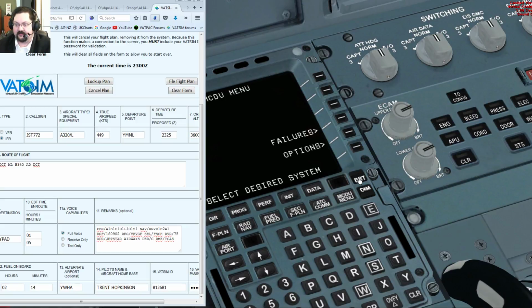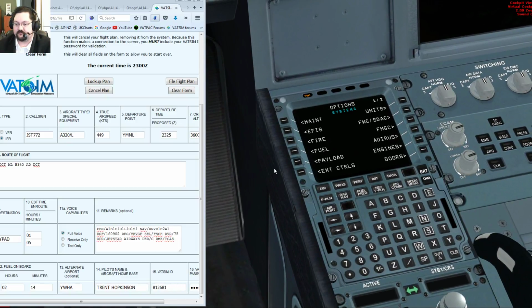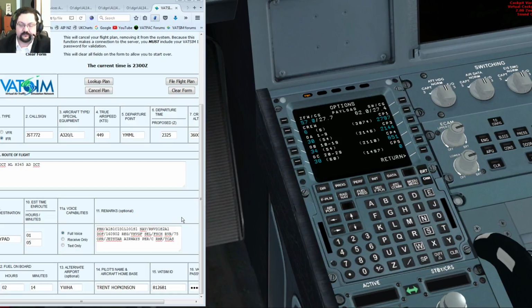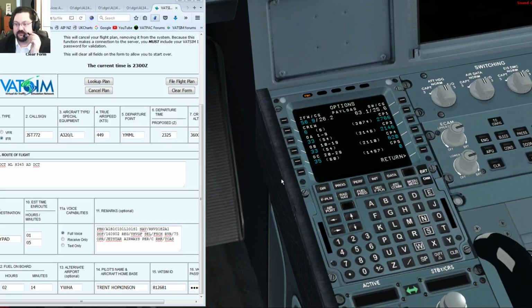We're cold and dark today. Should turn that one off actually. Goes a bit funny otherwise. Going to go into payload and chuck that number in, 56.85. And the fuel, 6218. You can see our gross weight, center of gravity is 25.6.